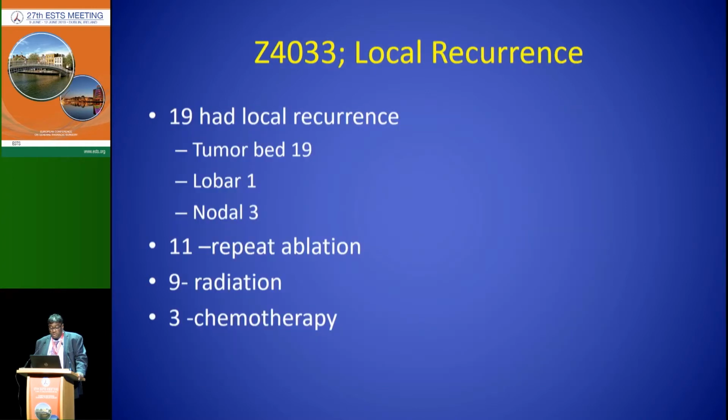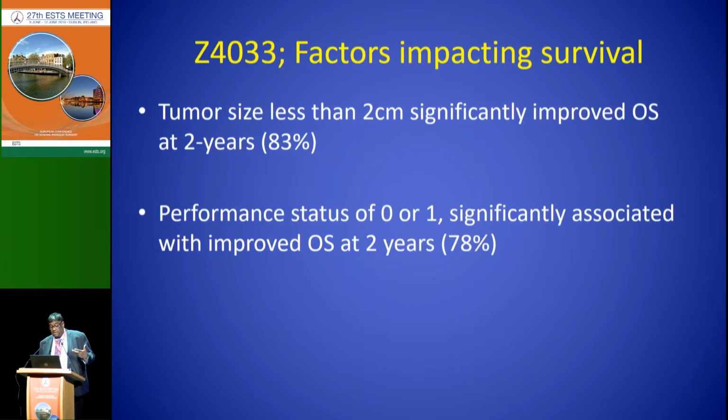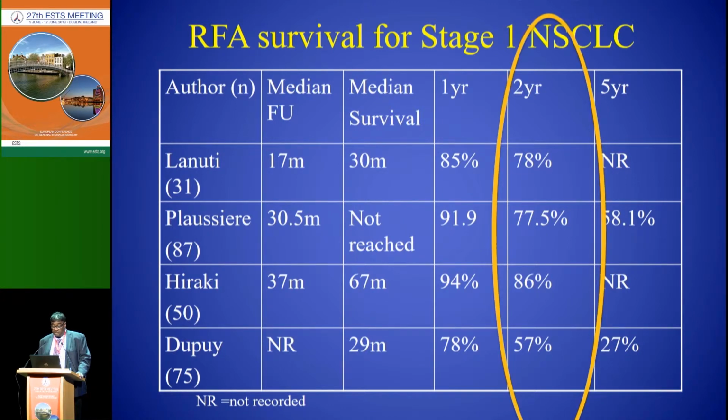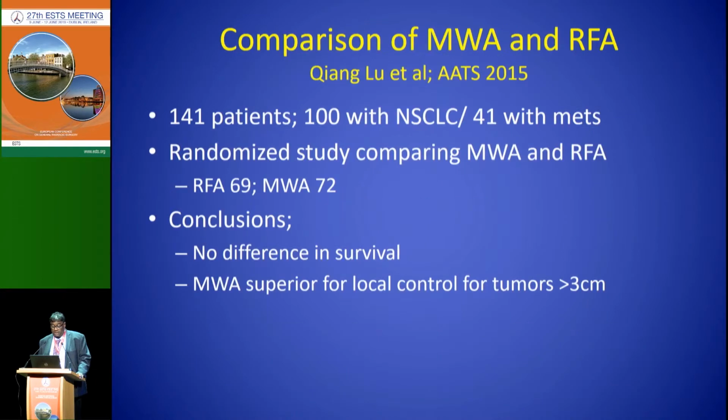And in terms of local recurrences, there were again a fairly reasonable number of local recurrences, but these were treated again with either repeat ablation or radiation. So this is RFA, and factors that impacted survival: smaller tumors did better, at 2 centimeters or less. And then if we look at other series that are out there, in a number of different papers, a number of different sites, 2-year survival is around 70%, and very few papers have reported on 5-year survival, but not huge series, but a few papers that are out there.